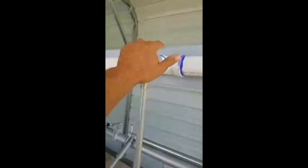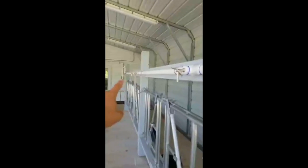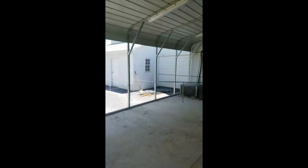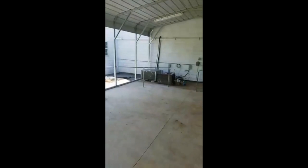We've also got, see here, 6 of these 4-foot fluorescent lights, which puts a lot of light off in here, especially since the building and everything's already kind of reflective as it is. This is the vacuum line that runs back. You can kind of follow the pipe back there and loops up around the building, and it goes back to the utility room there, and that's where the vacuum pump sits that creates the suction that runs the bucket milkers.